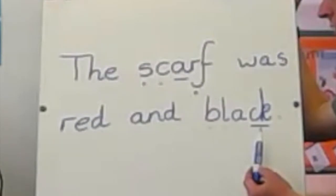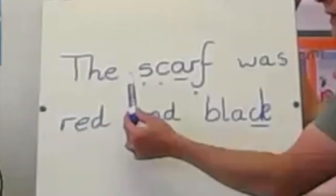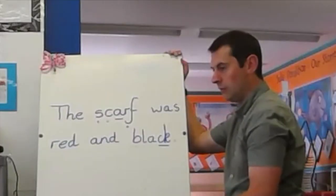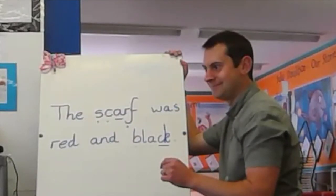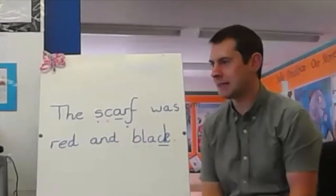Black. Black. Well done. Can we read the whole thing now? Yeah. The scarf was red and black. Fantastic! Good job at home too! Okay, that is the end of our phonics for today.